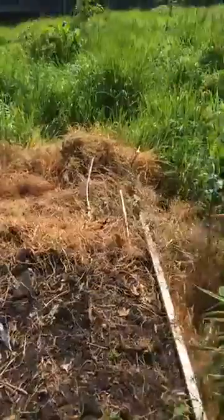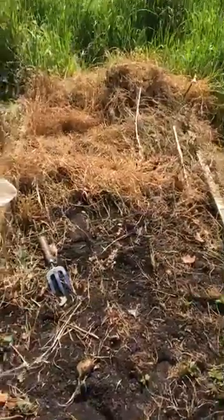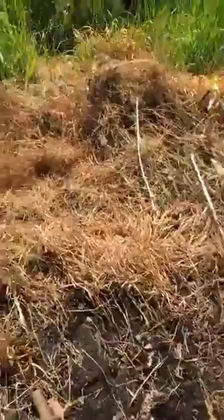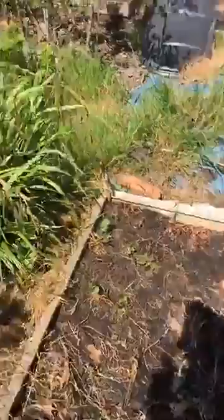So even if I just get the one raised bed done today, it's just a 2x1 metre bed, but it has been covered in grass for a very long time. And if I just make sure that everything's tidied up and taken away from this, we can then plant the tomatoes, sweet corn and all the other seedlings that have been put in the conservatory and are currently growing.